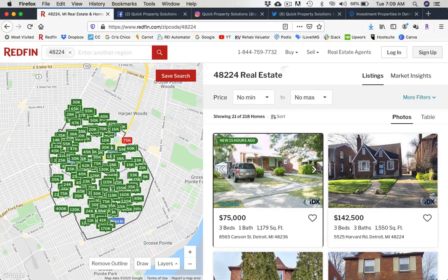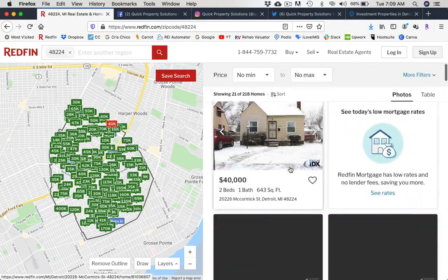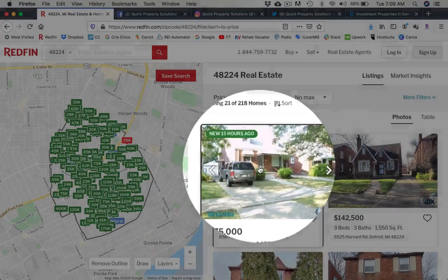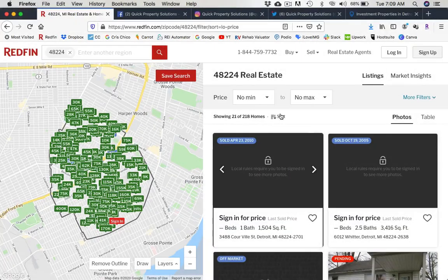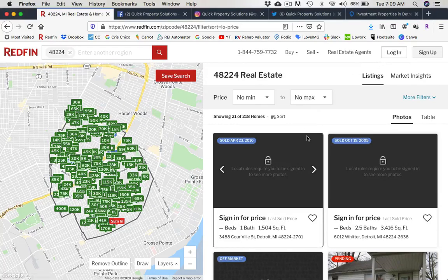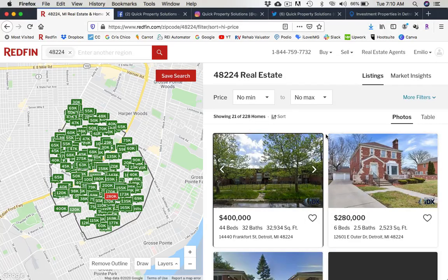If you see on the right hand side, you can see all the listings here, and I prefer to see pictures, and then I also prefer to have price. So I'll click it by price, and then what you could do is you could do A to Z. I gotta sign in for price. Let me sign in real quick. So I like to sort it by price. You could start with the highest price first, so you can see what's coming across.